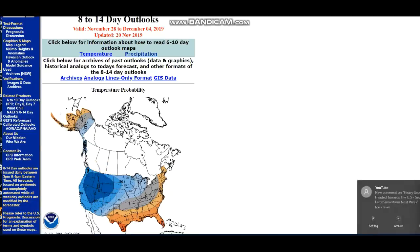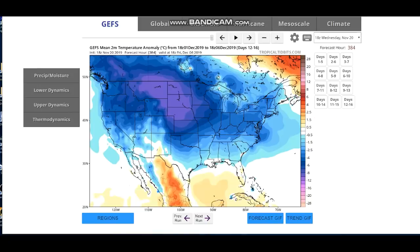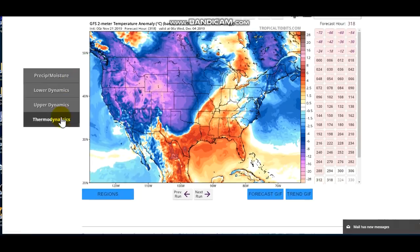Which, I mean, I could show you some of these snowfall amounts. They're going to be ridiculous. So sorry about those notifications. Sometimes I just get a whole spamming of them. I want to show you the GFS. I can show you the European afterwards as well.